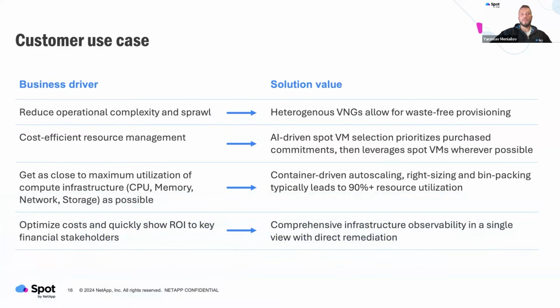So let's talk about this specific use case. Now, the business drivers here, as you can see, the idea was to reduce the operational complexity and make it cost efficient, get close to maximum utilization of everything we can: the CPU, the memory, the network, the storage. Now, optimize everything and show ROI as fast as possible. And of course, not always can you see the ROI, so it has to be visible as well.